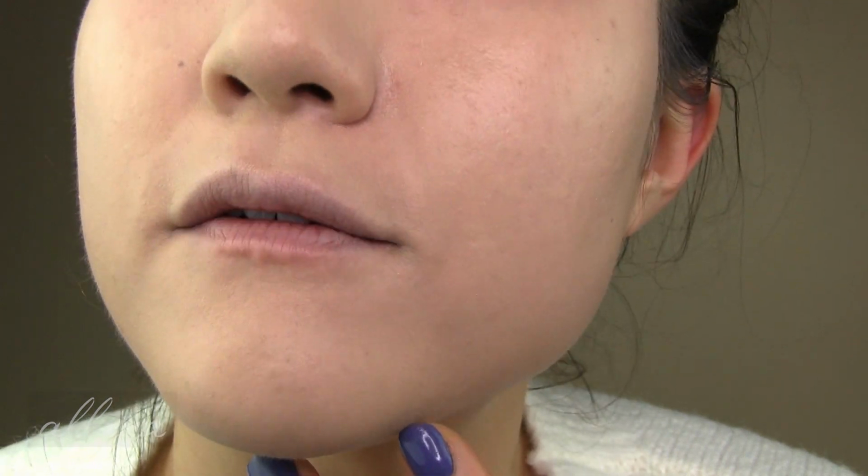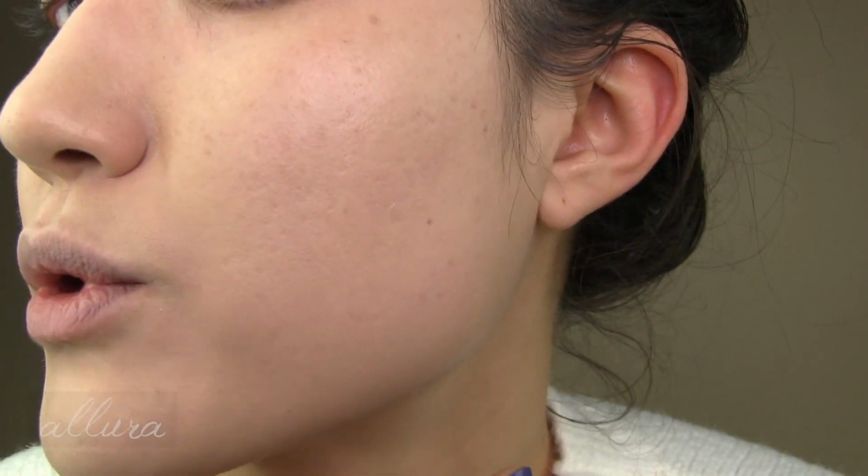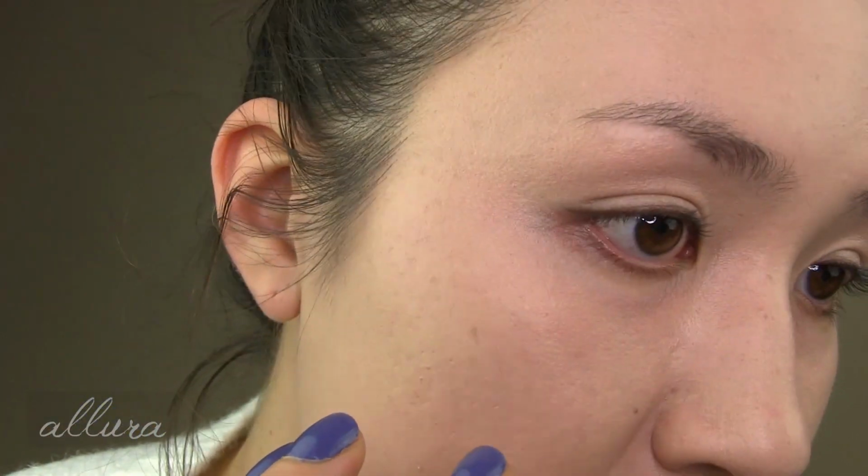And on the lower half, especially around the mouth here. So pretty smooth everywhere. The only place where there's any sort of noticeable texture is on the top of my nose, where I have a bit of blemishes or dry skin already. But in particular, around the nose area, these dry spots are pretty emphasized.